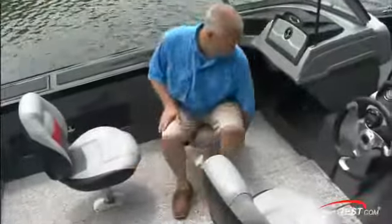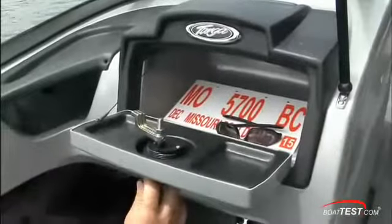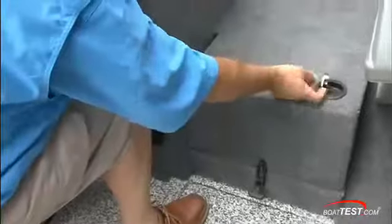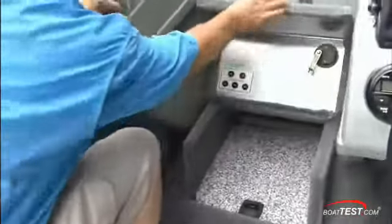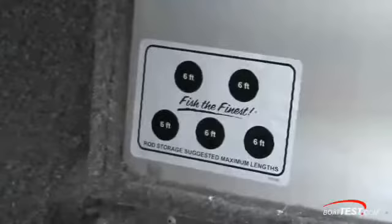The co-pilot and driver's seats swivel and slide fore and aft. The glove box in the port console locks and is carpeted. Down low, there's more lockable storage in the footrest. This locking hatch in the walkway between the consoles opens the in-deck rod locker. As noted on this chart, the locker can hold up to 5 6-foot-long rods.